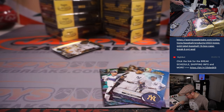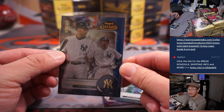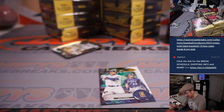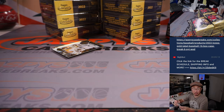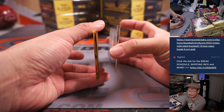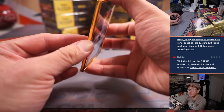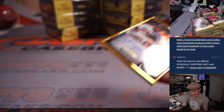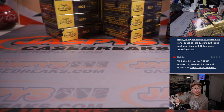All right, we've got a few things going on here. We got a Derek Jeter to 150. That's for the Yankees. That'll be for Andy. 10 out of 150. And a couple more Julio Rodriguezes. Just base editions, but both of those, of course, going to Rob. All card ship. As everyone knows by now, autograph time is going to be Sammy Long, rookie auto for the Giants. That's going to be for Chris, who won the Giants in the filler.